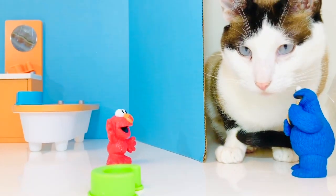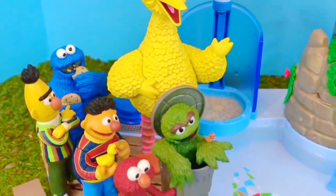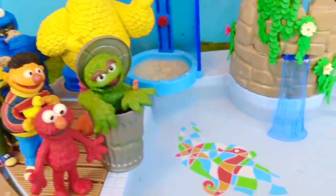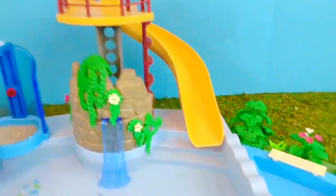Thank you and goodbye. Hello and welcome to Tiny Treasures. Today our Sesame Street toys are at the pool. It's our Playmobil pool. And it already has some water in it. There's a big orange slide. Oh, and the kiddie pool, it's empty.